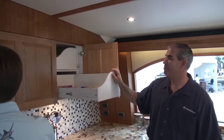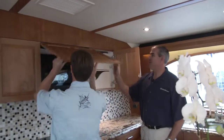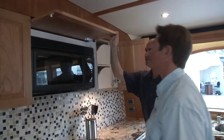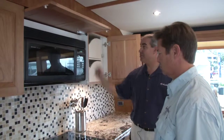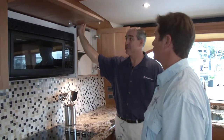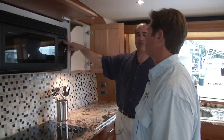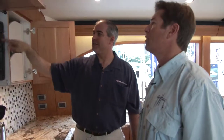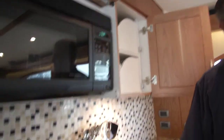Yeah, that's nice. And then if we pull on both sides on that one. Oh, yeah. And up here, we've got the microwave hidden. It's a convection microwave as well. Your range top. Now, what's unique, again, I'll go back to Hatteras, is very safety-oriented like most manufacturers. If you notice here, the screen for the microwave is not lit up. If I push it back and lock it in place, it allows the power to go to this unit as well as the range top.